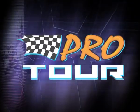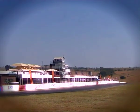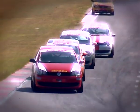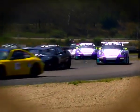Welcome to round 2 of the Pro Tour. We're at the arena circuit of Zwartkops, just west of Pretoria, and looking forward to action from the Volkswagen Challenge, the Red Star Raceway Masters, and the GT Challenge and GT Classics.